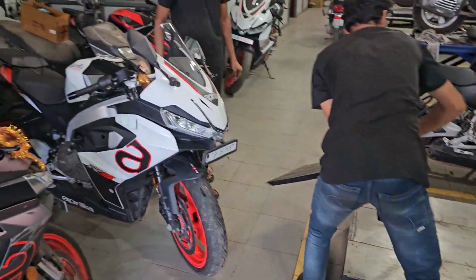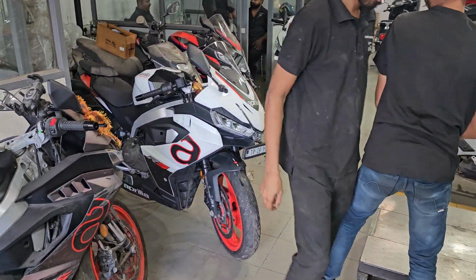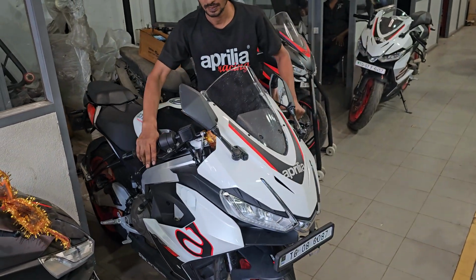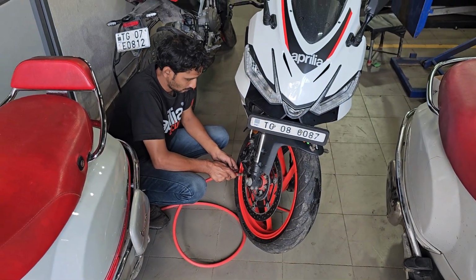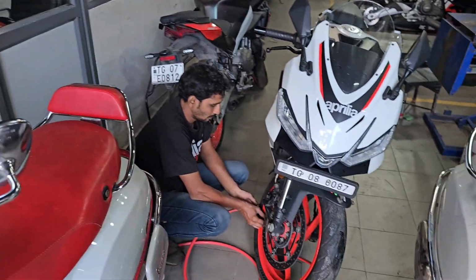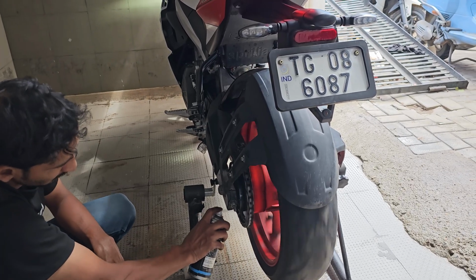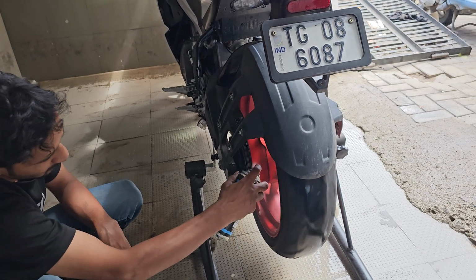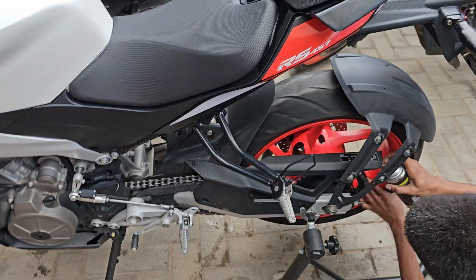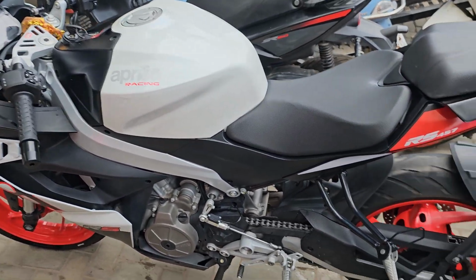The bike is removed from the service now and now it's time to get it washed. And after washing, the chain lubrication and the cleaning will be done. Good thing is that they are also checking the tire pressure. They have installed a machine in the service center itself. First the chain cleaner is applied, then the bike will be washed and then it will be lubricated completely. The bike is cleaned and the chain lubrication is happening.